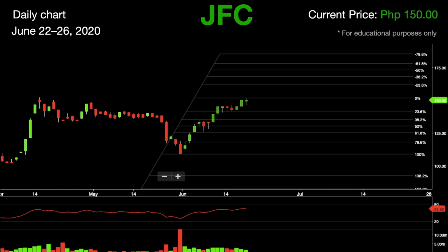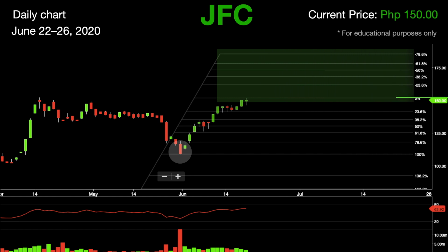In this daily chart, we can see that this stock bounced from its low of 108.8 last the 29th of May. Jollibee had a good run for the past few days, however, a strong level of resistance at 152 has been retested and refused to be broken just yet.